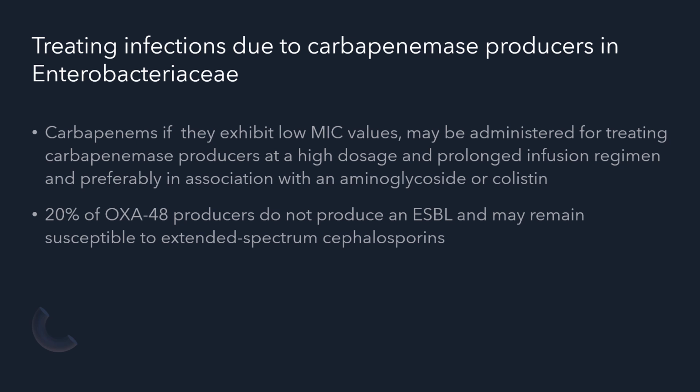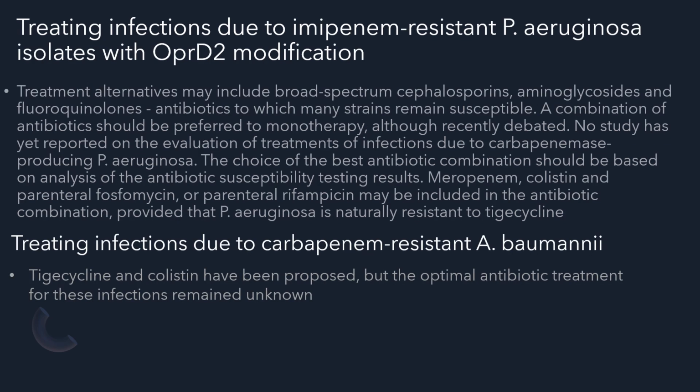20% of the OXA-48 producers do not produce an ESBL and may remain susceptible to extended-spectrum cephalosporins. Treatment alternatives for imipenem-resistant Pseudomonas aeruginosa with OprD2 modification include broad-spectrum cephalosporins, aminoglycosides, and fluoroquinolone antibiotics, to which many strains remain susceptible. The combination of antibiotics should be preferred to monotherapy. Again, meropenem, colistin, and fosfomycin or parenteral rifampicin may be included in the antibiotic combination.